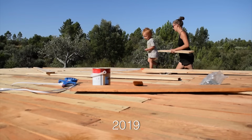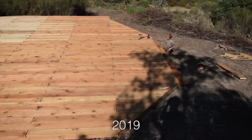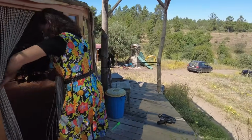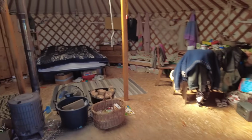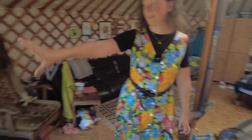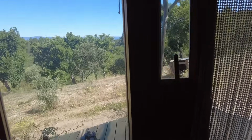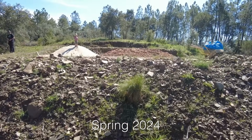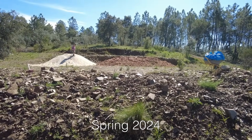Over the next few years, we tried to fix these mistakes, but we kept having issues with water staying on the deck and seeping into the yurt, which, as you might imagine, is not great. The water issue, combined with it just being cheap wood, also meant that after all these years it has started to rot away. We had never planned to stay in this yurt for more than 5 years, but here we are. We definitely need a few more years to finish a house, but we can't stay on this deck for much longer in its current state.